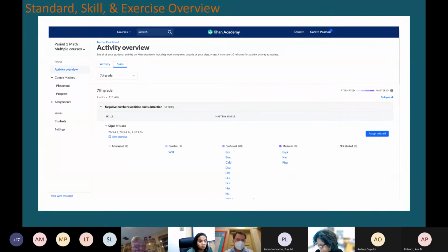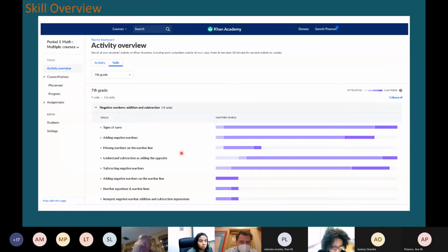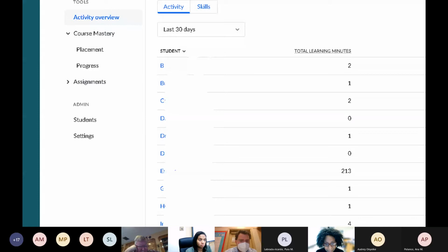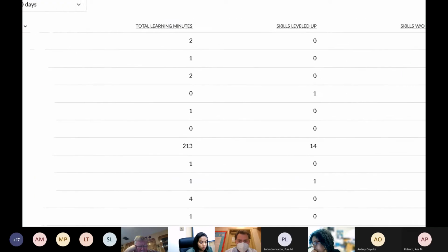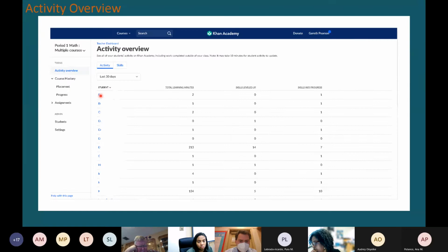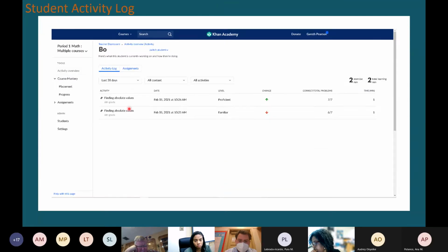Okay, so moving on to the next one. You also have the option to access the student's activity log. Now this is particularly fun because remember I showed you here under activity, these student names that I blotted out, they're blue for a reason. They're hyperlinks. Let's say I want to find out more details about one of these students. Okay, this student has spent 2 minutes learning, no skills leveled up, skills without progress 1. Let me find out more about her. I can click on the student's name, and then it takes me here to the student's activity log.